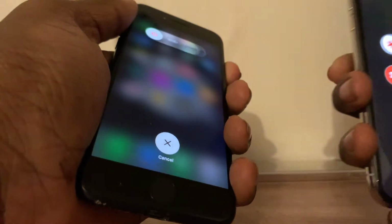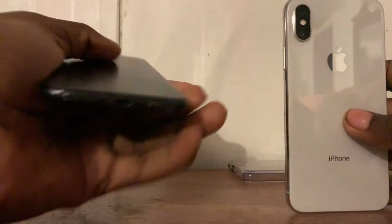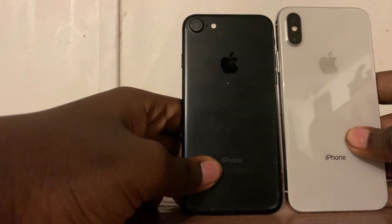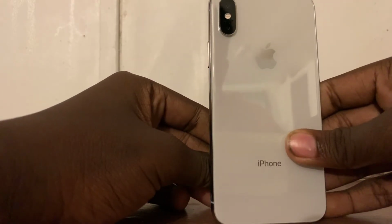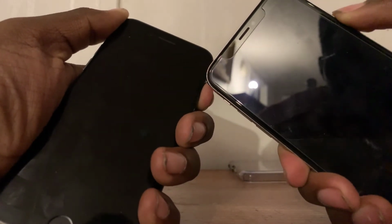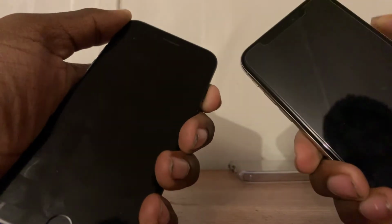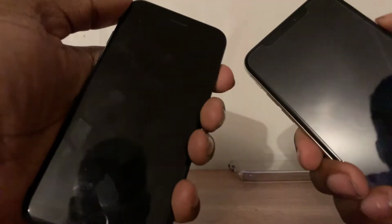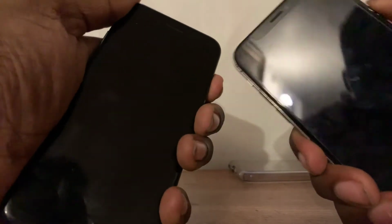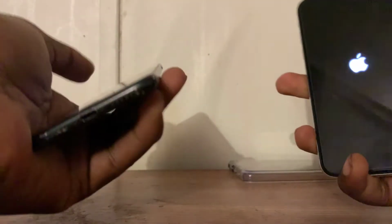Okay, so we're gonna power the iPhone 7 off. Okay, so both of them in their glory. The iPhone 7 is slightly shorter and the iPhone 10s is slightly wider, okay? So let's click them at the same time in 3, 2, 1, okay? So the first Apple logo you see is the iPhone 7, but it doesn't mean that the iPhone 10s won't boot up. So let's start them off. 3, 2, 1, okay? So there it goes right there.